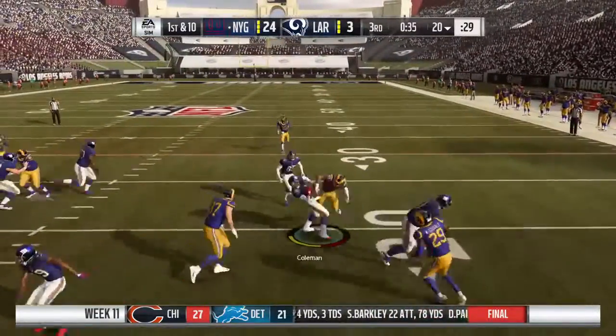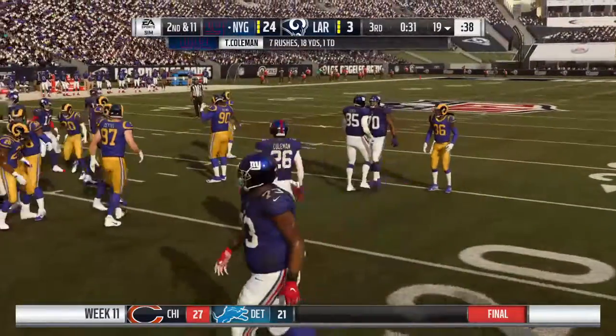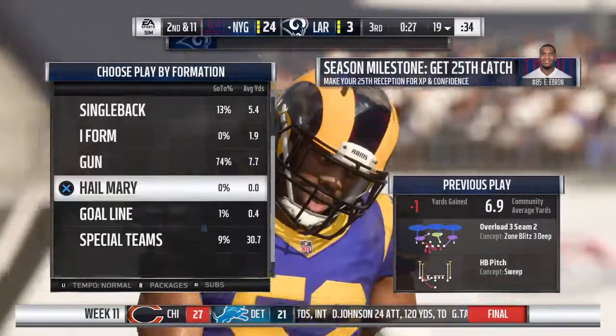They begin the drive with Coleman, and he will lose yardage on the play. Back at his own 19-yard line. That's going to go as a loss of a yard, and it'll be second down.